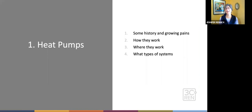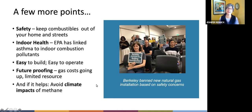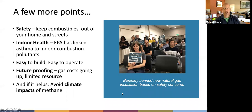Berkeley, yeah, I saw Mike's arrow there. That's right, Berkeley banned new natural gas installation just based on safety concerns. Mike, wasn't one of the places you used to live one of the areas where the gas pipes were? Yeah, Lowell, Mass. Lowell, Mass has had 3 gas main explosions that have basically destroyed full neighborhoods. Yeah. They had another one this year, not Lowell, but around Lowell, Fitchburg, Brockton.